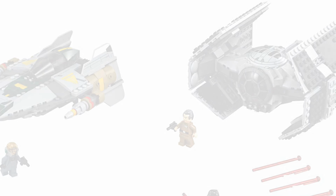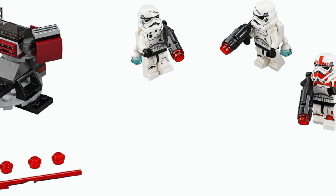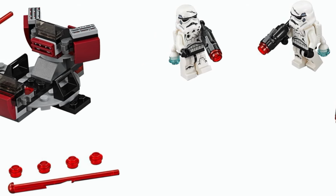We have another of the Battlefront battle packs here on the list, surpassing a lot of other sets, surprisingly. I quite like this one because you have the Shock Trooper, Stormtrooper, and then you have a couple of the Jetpack Stormtroopers there, which are nice, and then you have a little officer, which is actually pretty decent.